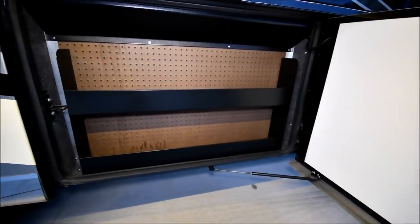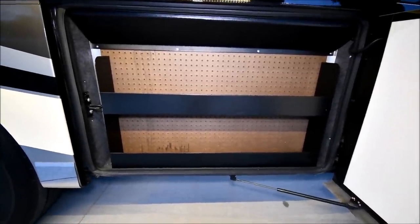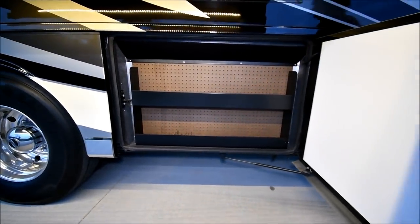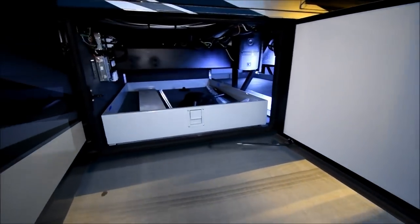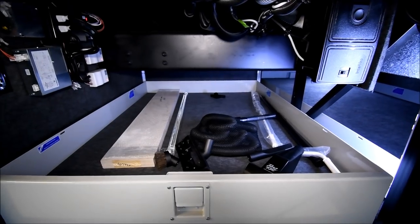This could be a storage compartment. You probably got your water tank back behind there. You can use it to hang tools, make it a little tool center, which is nice. These are shelves too, so it's a nice little area. Now I've turned on the outside LED cargo lights, which light up the compartments down here really well.